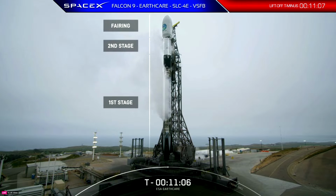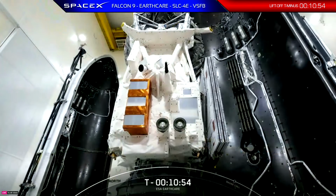Starting at the top of the vehicle is the payload fairing, a protective shell that encases the payload being sent to space. That fairing will separate and jettison away from the vehicle, exposing the payload once Falcon 9 reaches space. Today's payload, currently encapsulated in those payload fairings, is ESA's EarthCARE.